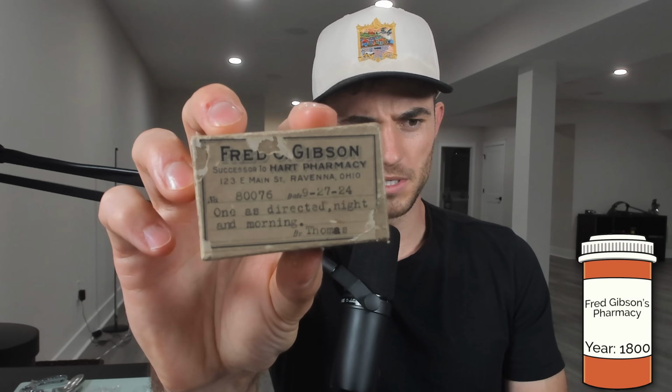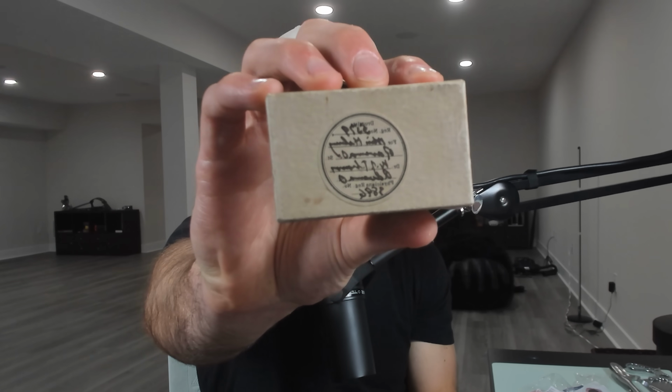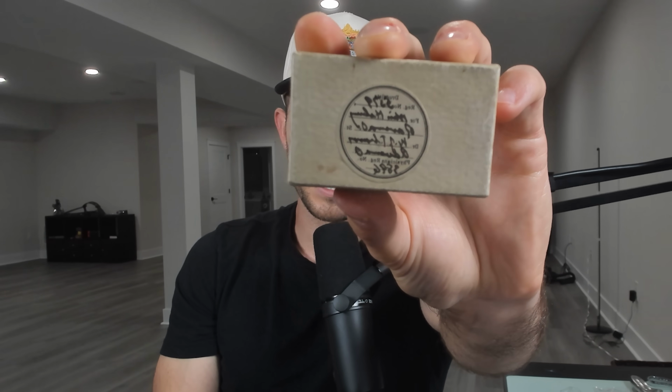I also got my hands on a bottle from Fred Gibson's Pharmacy in Ohio. It says take one as described night and morning. And on the back is actually a prescription that was written out from a doctor a very long time ago. In fact, 1924, so 100 years ago. You'll never be able to read the doctor's handwriting. I don't know what it is, but doctors just have the worst handwriting. But this is what things looked like.